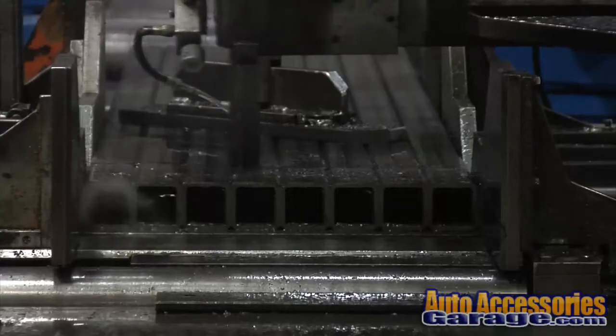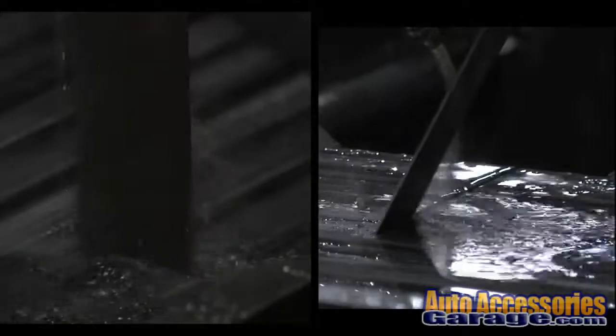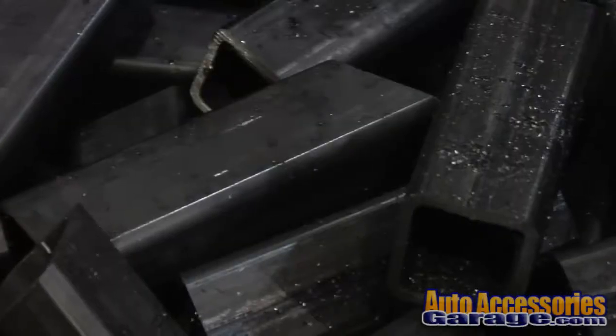Customer satisfaction is always going to be one of our number one priorities. It all starts with quality and getting parts right the first time and meeting specifications. That way, when we move it on to the customer, we can assure that they have a proper fit and that they're satisfied with the finish.